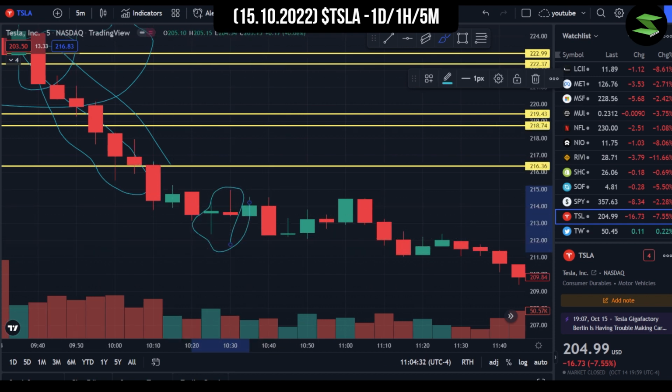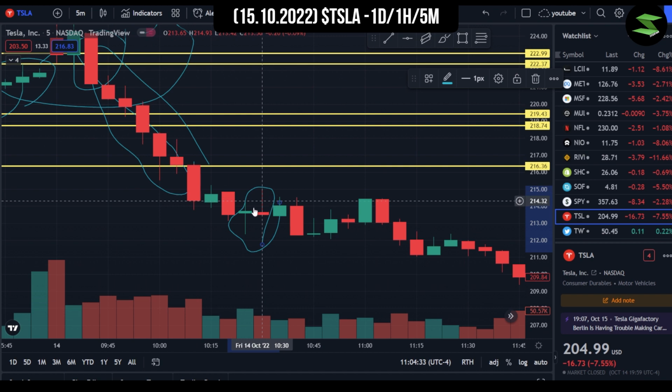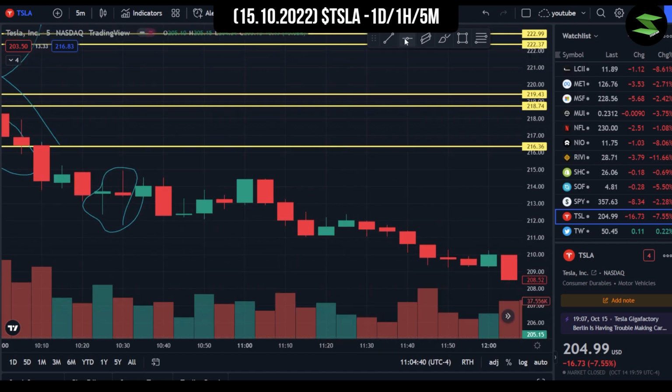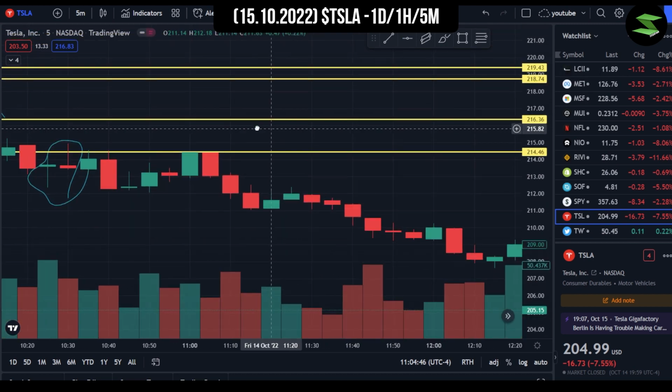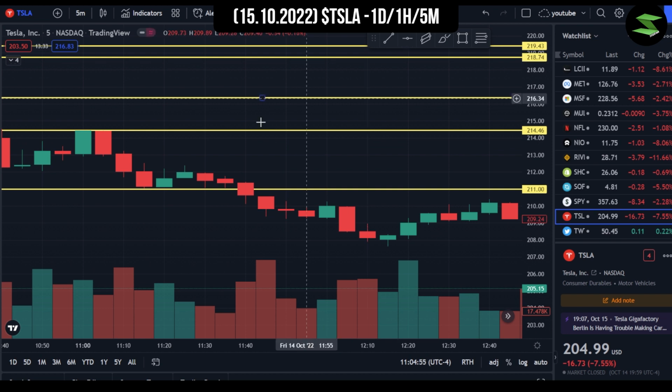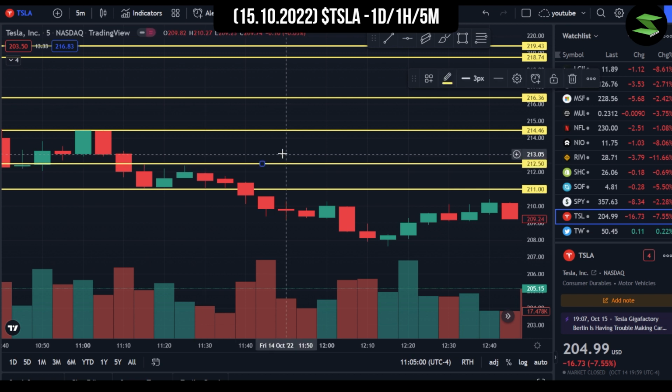scenario, but it was on the negative side this time, right? We got a green pin bar candle followed by a red pin bar candle. So this definitely does not look good. We hit several double tops over here around 214.5, after which we hit a double bottom as well over here at 211, which acted as a pretty good support, right? Another resistance on the intraday charts, 212.5.